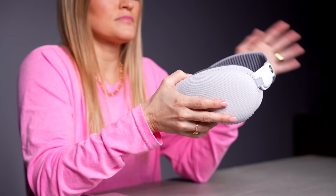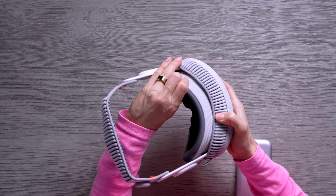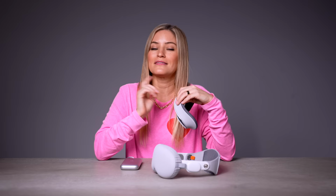So what's cool is if you do want to give someone guest access and they have a different size head, you just need to order the different size light seal and the cushion, and this will allow you to just swap this out to give someone access to guest mode. Now this device can only be registered to one person. So using Optic ID, this will basically be sealed to you. They will be able to go into guest mode, so we'll test that out later.